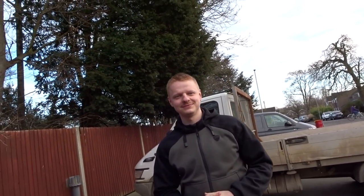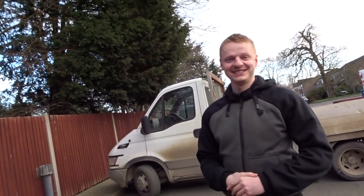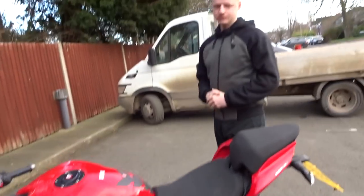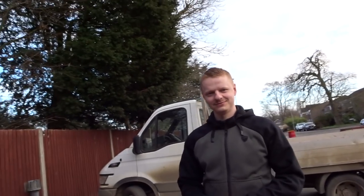Other people might ride it and say, oh, it feels the same as a 959. That's up to them. But for my personal opinion, I can't believe how comfortable this is. This felt as comfy as the V4, and that's the most comfy sports bike I've ever ridden, which people think's bonkers, but it is. For a sports bike, it's comfortable.